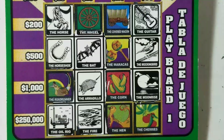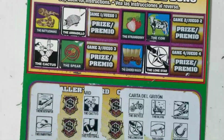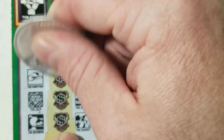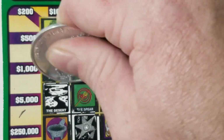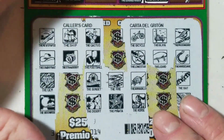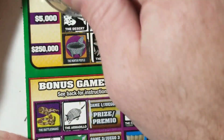So we got a lot of options here. Wheel, Roadrunner, maracas, cherries, spear. A lot of good stuff. The ship. Okay, that helps a little. And strawberries. All right, so cow, covered wagon, spear, rattlesnake. Pecan tree. Mortar and pestle. See, but we're not going to get that and the pecan tree because then we get $500. So we know we're not going to get that pecan tree.